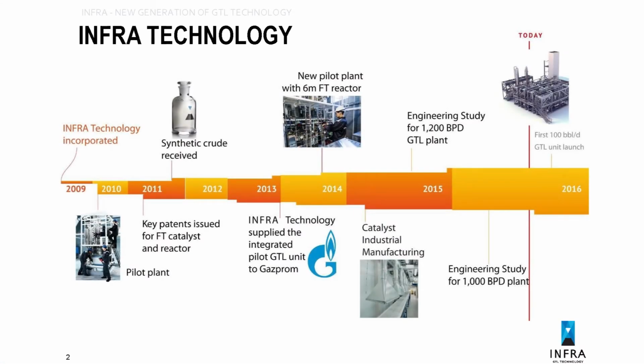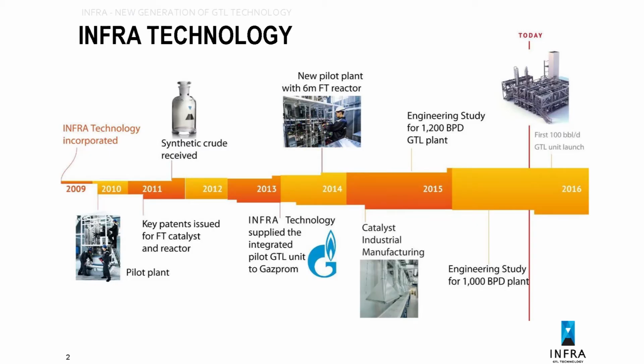Thank you. Good afternoon. Infra Technology is an international technology company which has developed what we believe is the next generation of GTL technology based on Fischer-Tropsch synthesis for the production of synthetic crude oil and synthetic fuels. The company was formed in 2009. The key to the technology is our innovative patented catalyst. It's a cobalt catalyst. It has been developed by our R&D team.